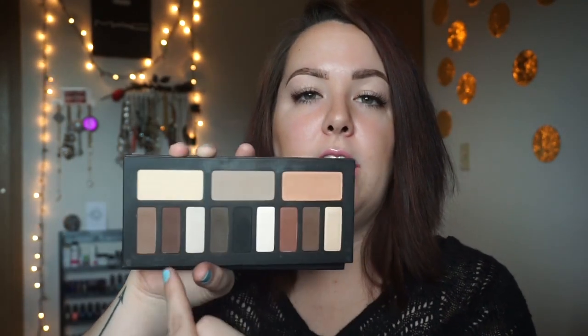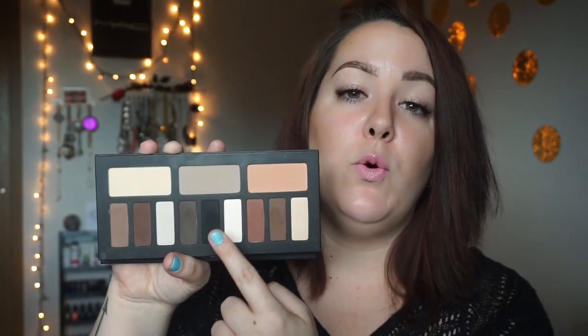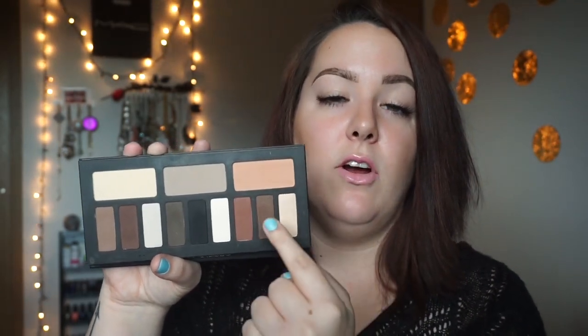The next palette I will talk about is the Kat Von D Shade and Light Eye Palette. Everyone knows what this palette looks like. It is beautiful, and it is all mattes, which is amazing. So if you are not a fan of shimmers, this palette is for you. I specifically love this palette because of how they kind of arrange the colors. They put them in quads, basically. So this quad right here, these are neutral browns. These 4, those are cool browns, and these are warm browns.